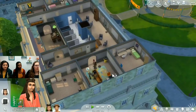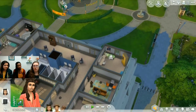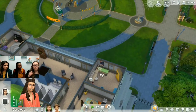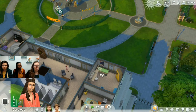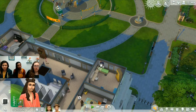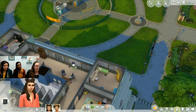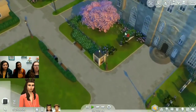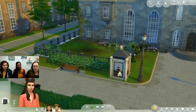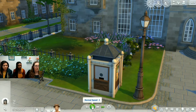We've got a common area with one single computer and a little bit of room if you need to do your homework. So, as I said, these are locked lots. But how do you get to put your own personality here? We have a few new live drag objects, like this poster. I can say, oh, I don't want that poster, that can go over there. And I can go buy new objects from our university kiosk. There are 2 of these in each of the university neighborhoods. So I want to buy university items.